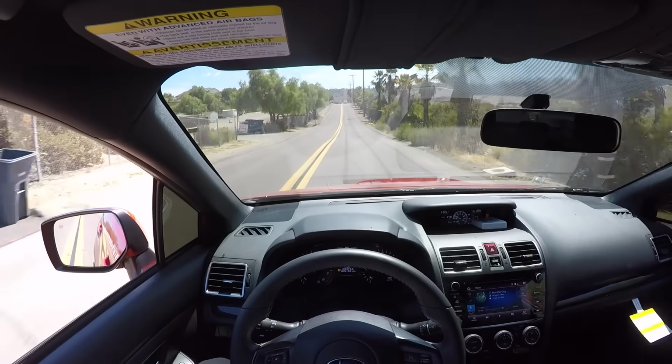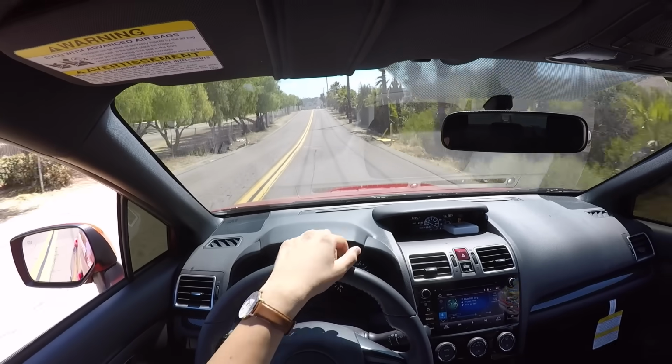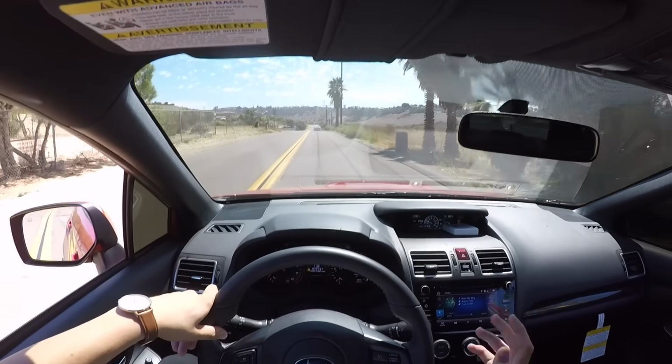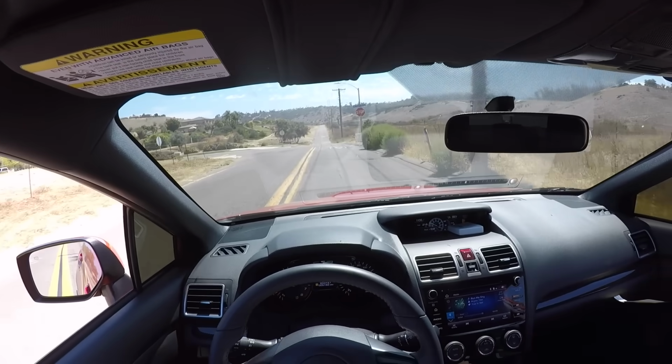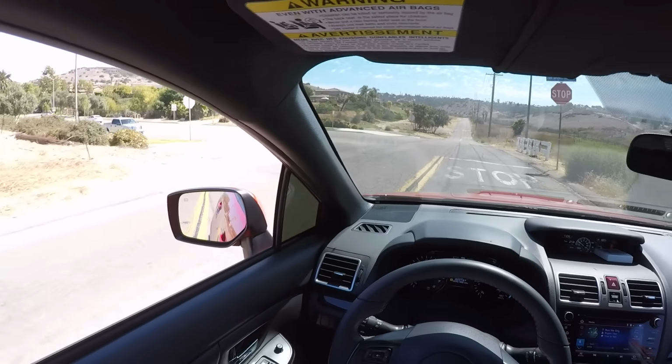Woke the car up big time. This car was so boring to drive. Honestly, I was starting to get tired of it. I was really starting to get bored of this car until I got this tune and the exhaust setup. It just made the biggest difference.